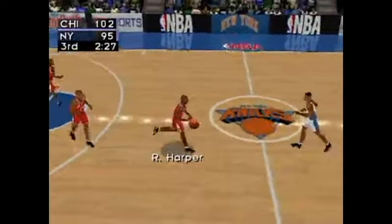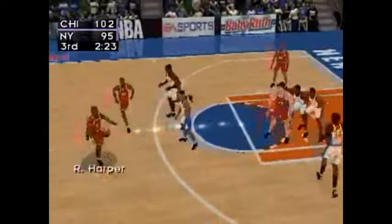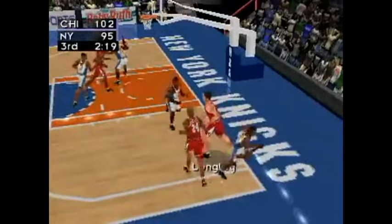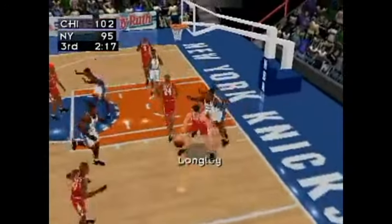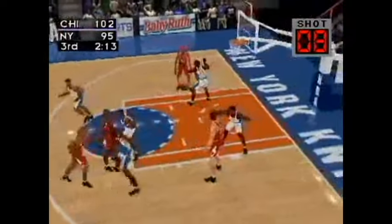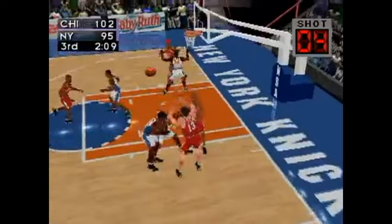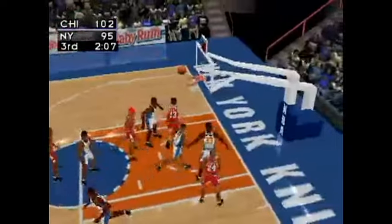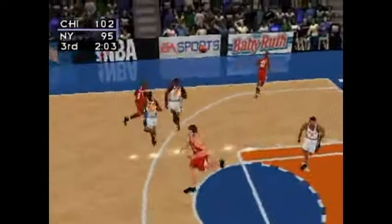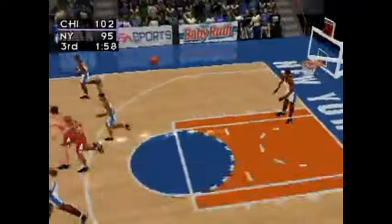Inbound pass to number 9. Harper to Longley. Harper gets the ball. Pass to number 23. To Longley. Gets it to Harper. He puts up the jumper. In and out. On the left side, number 23. 2 minutes remaining in the first quarter.